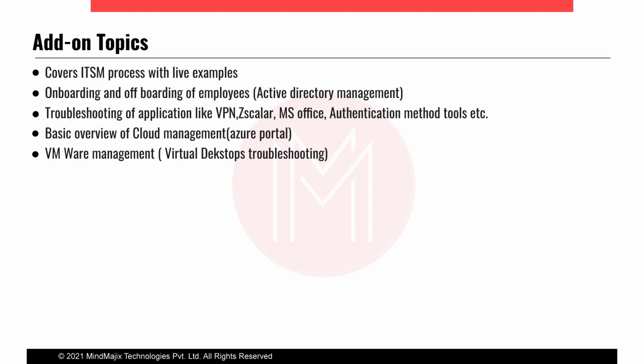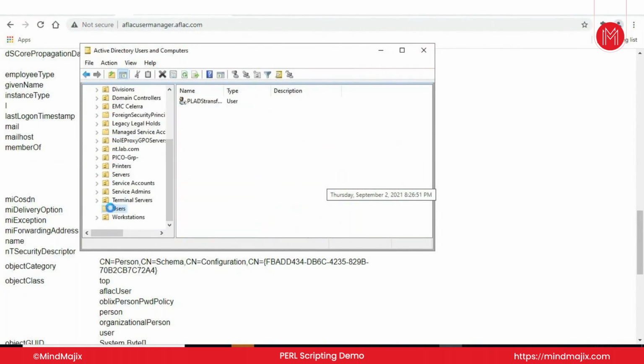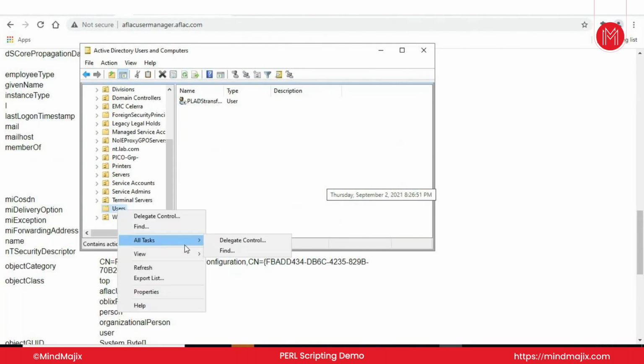Suppose I can show you an activity. This is the tool where you have to create new user data. Suppose you are a new user, you have to create a new account. Right now I don't have access to create a new user due to my role. It has to be done by my team members, since I'm a lead, I don't have access. But I will show you how: just click on New, or you will get an option New.